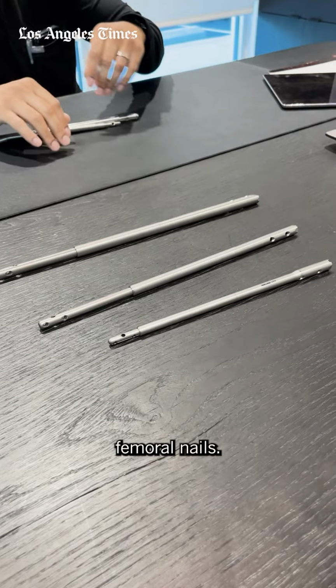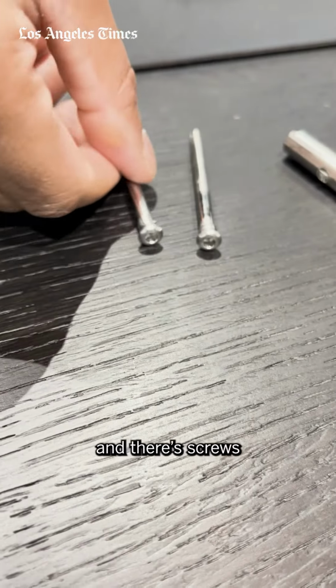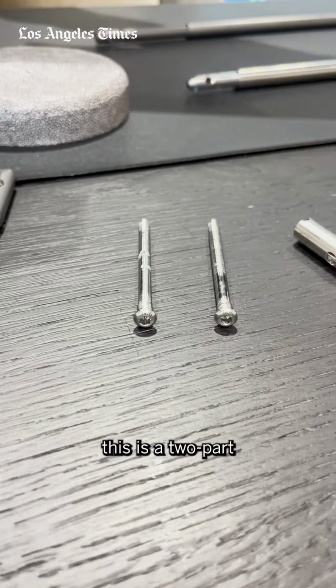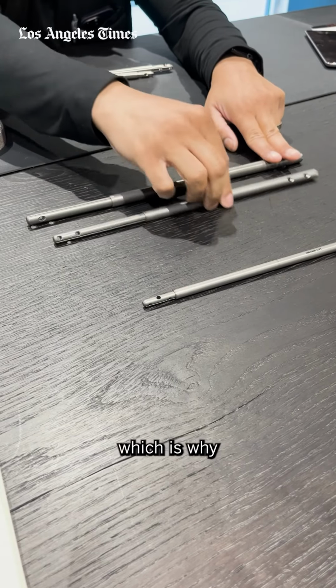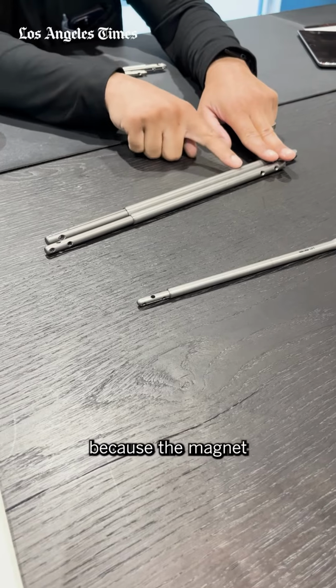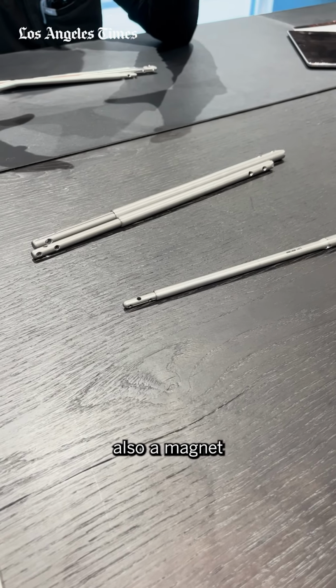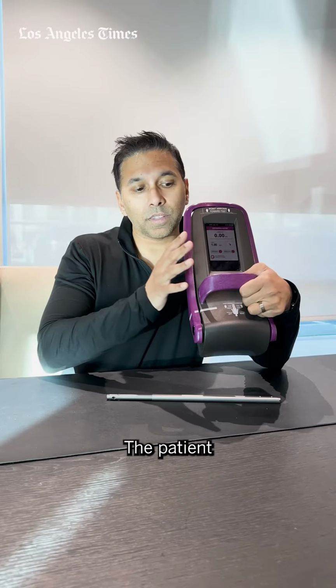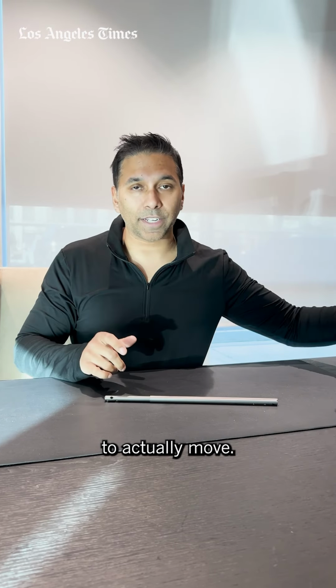These are femoral nails, so they actually go into the thigh bone. You can kind of see there's screws on top and there's screws on bottom. You can see this is a two-part device, right? It's a telescopic device. There's actually a magnet inside, which is why these connect, obviously, because it's a magnet that moves the gearbox inside. We have a remote control that is actually also a magnet that spins the magnet inside. The patient takes it with them and can control the implant with this. That allows the implant to actually move.